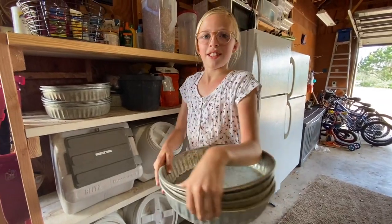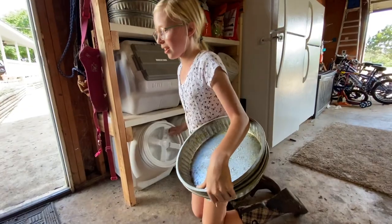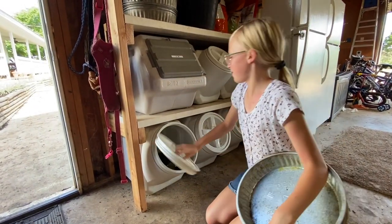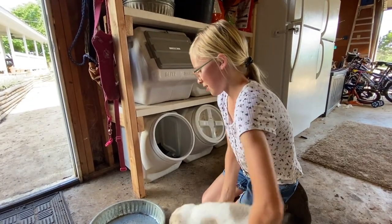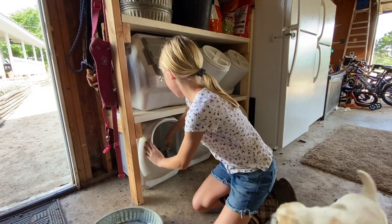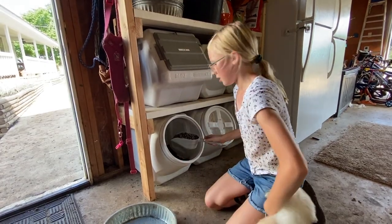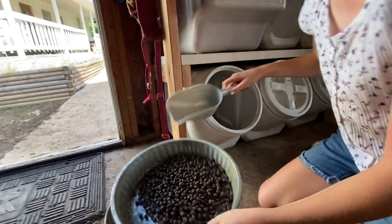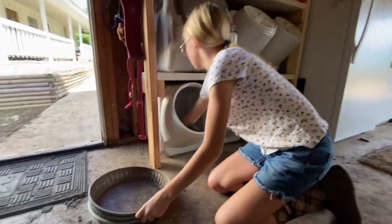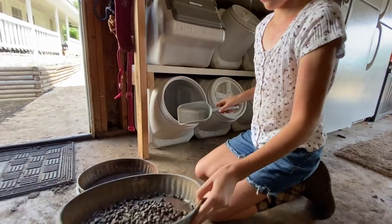I'm gonna explain to you how we scoop and get the food ready for the animals. So for the dogs, we do two cups of dry dog food in each of their food troughs.